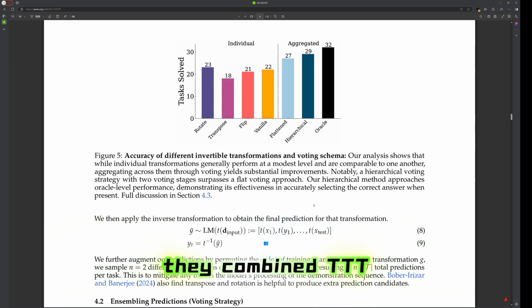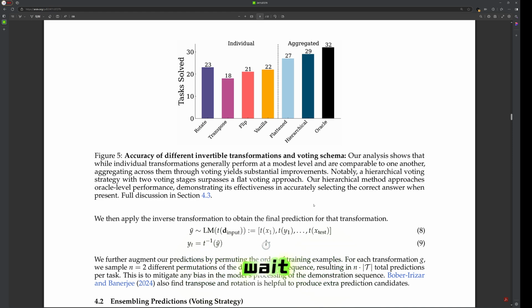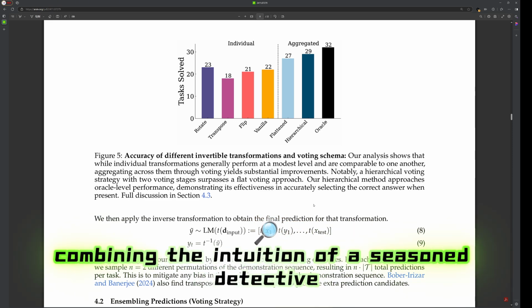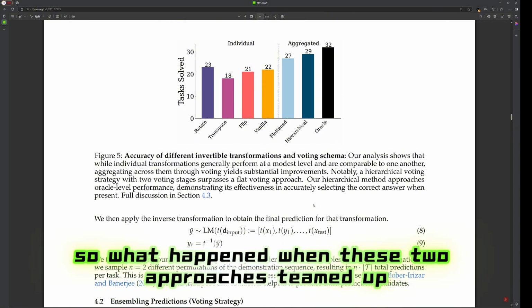They combined TTT with a top-performing program synthesis system called BARC. Wait, so they blended the neural network approach of TTT with a more traditional rule-based approach. Yep. It's like combining the intuition of a seasoned detective with the precise logic of a computer program. I like that analogy. So what happened when these two approaches teamed up?